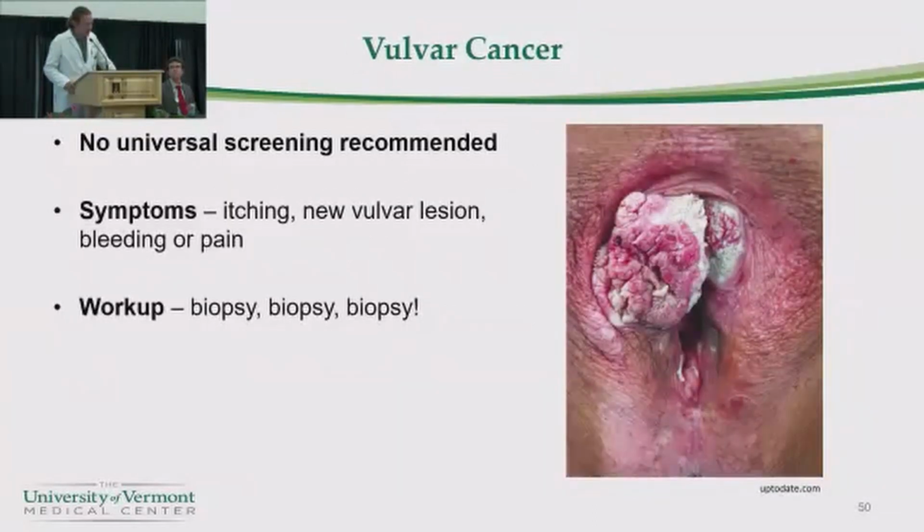Vulvar cancer, rarer than the other two, also no universal screening recommended, although you could argue that maybe this would help justify routine pelvic exams. Vulvar cancers start out as some sort of new spot on the vulva, or people have things like itching, bleeding, or pain, and really the only way to work these things up is biopsying.